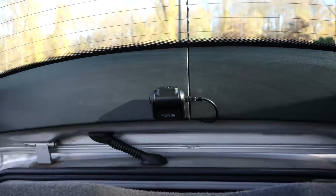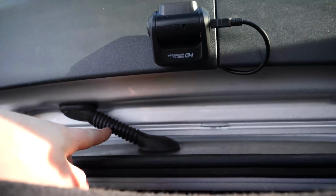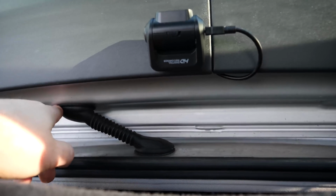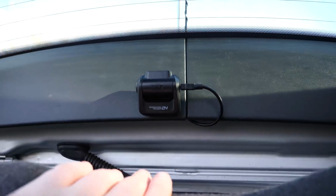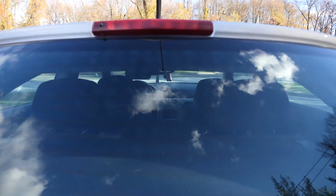And that dash cam is a front and rear unit, so I just mounted the rear camera right here. I took the boot off where the wiring passes through for the hatch release and the brake light and stuff. I just ran that through here under the headliner and into the front of the car, so it's a really clean install. The wire isn't gonna get kinked when the trunk closes. And yeah, I have front and rear dash cam on this thing.